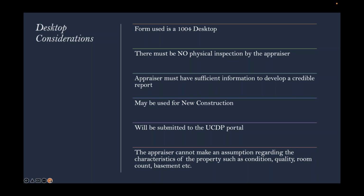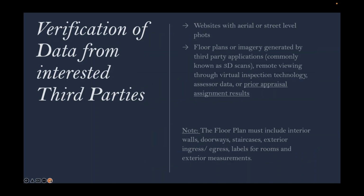The report will be submitted to the UCDP portal and scored with an SSR in the same way as a traditional appraisal report. And again, the appraiser cannot make an assumption about characteristics such as condition, quality, count, basements, etc.